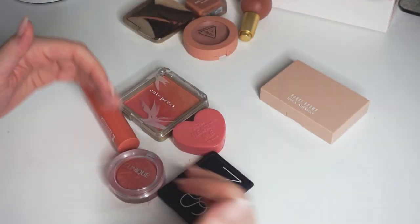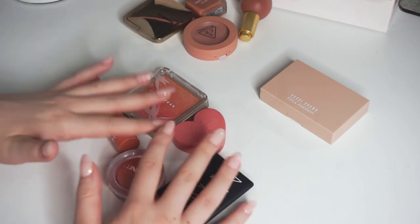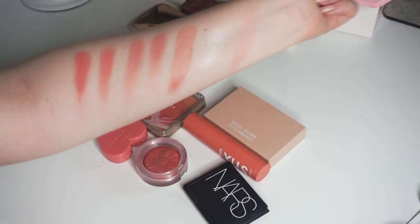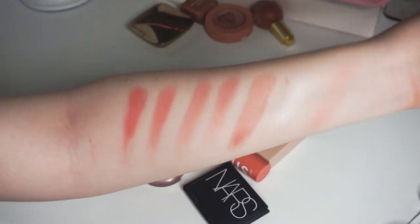Then these ones, this is where we come into territory of, these are kind of similar and I probably couldn't tell them apart, so I'm just gonna swatch them really quickly. So I've just gone ahead and swatched all these guys.